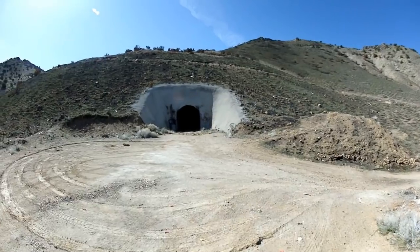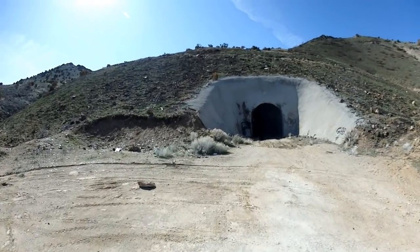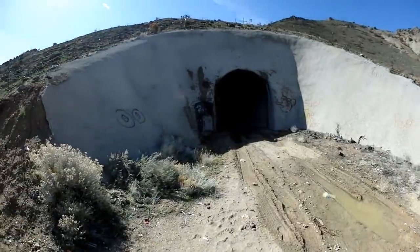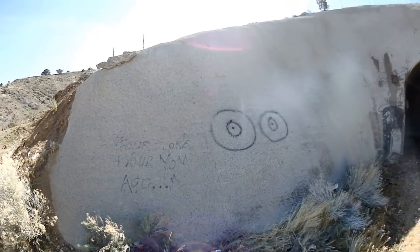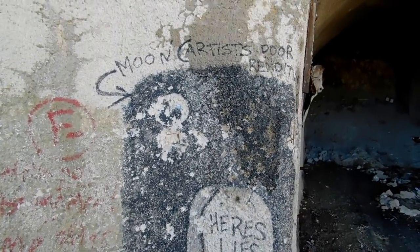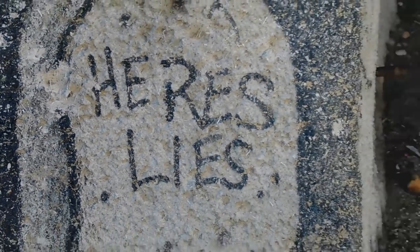So here we are at the tunnel. As you can see, it's got a lot of high quality artwork. Let's see what we got. Four score and your mom ago. Got some boobs. The real Quaid was here.